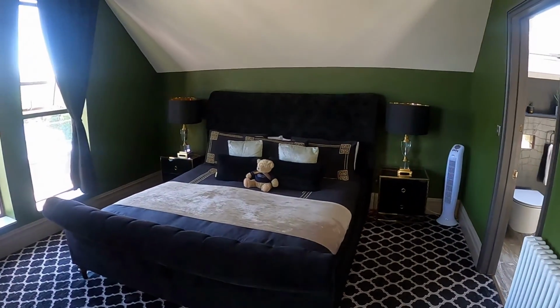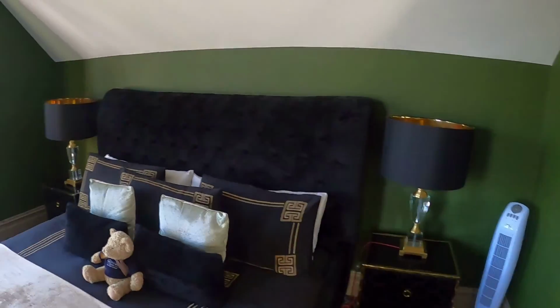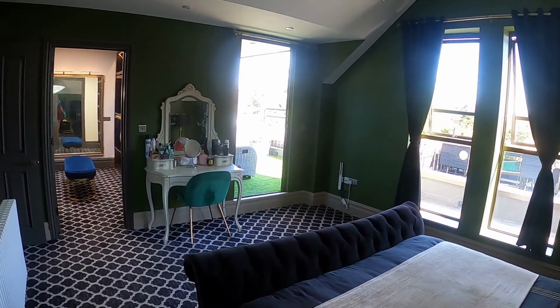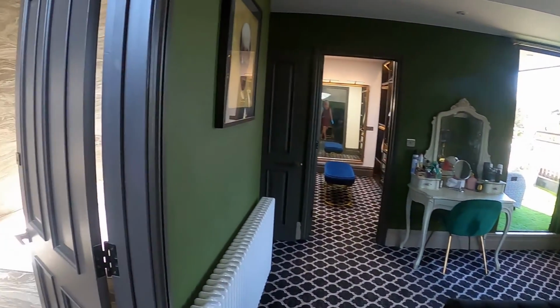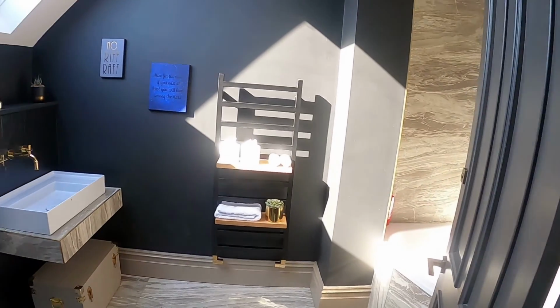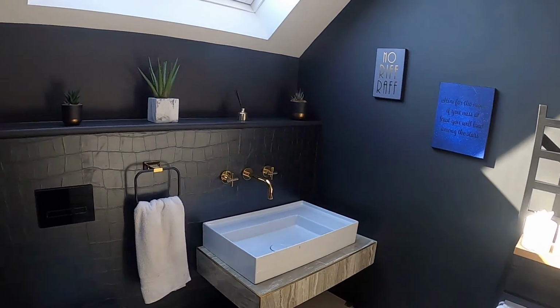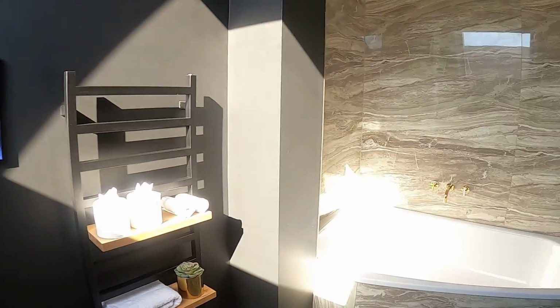Coming back through into the master bedroom here as well, you can see we've got the access through to the ensuite, which we'll take a look at, and we've got also here an access point through to a beautiful private balcony that overlooks the rear garden. We'll spend a few moments taking a look at the stunning ensuite that we've got with the property, and then we'll go out onto the balcony and go outside and take a look at the rear garden that we have here.